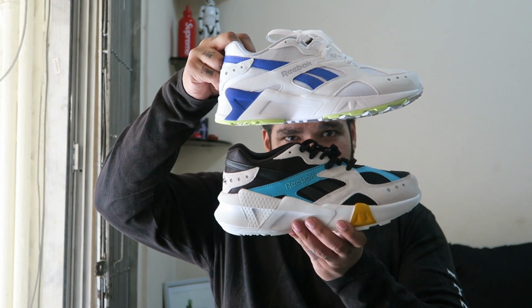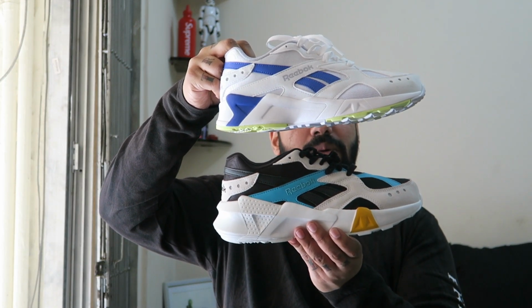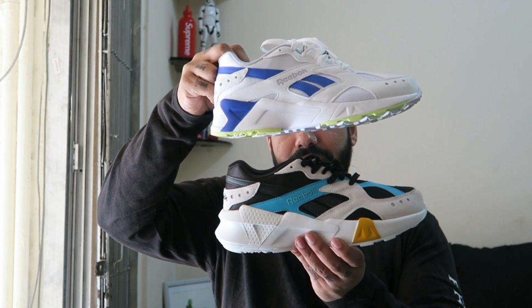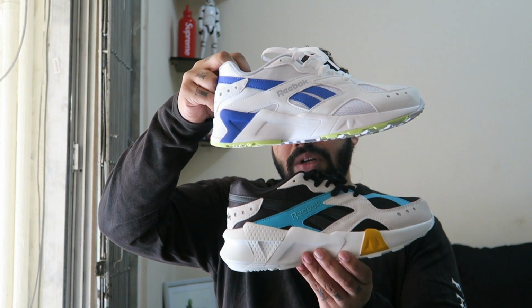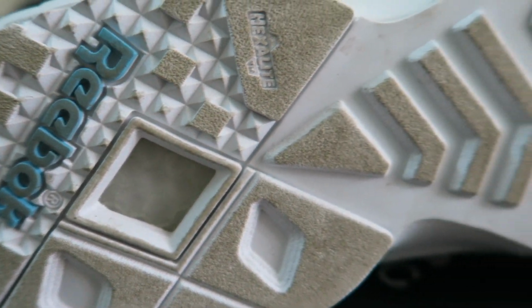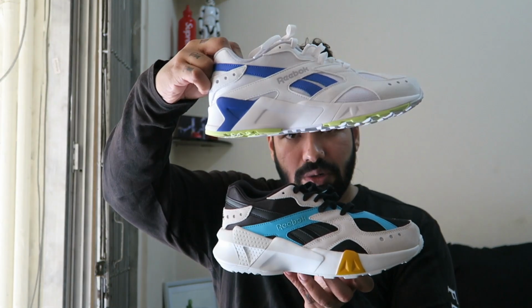Now, if I hold these side by side or one above the other, you can see that the overall silhouette remains the same. It's just that the materials have changed a little bit and the shoe sole looks a lot chunkier. Like for instance, the outsoles are the same. Yeah, I've worn it. Couldn't wait to do the video. So you have your regular Hexalite sole and you can see that beehive kind of detailing right there. So it's there on both these soles with the Reebok branding. It's just like the color blocking has been changed over a little bit.